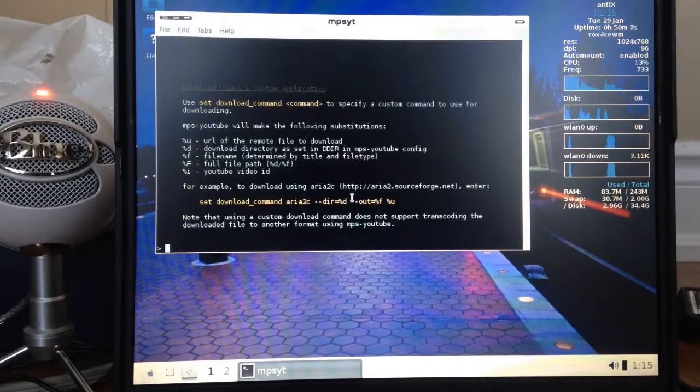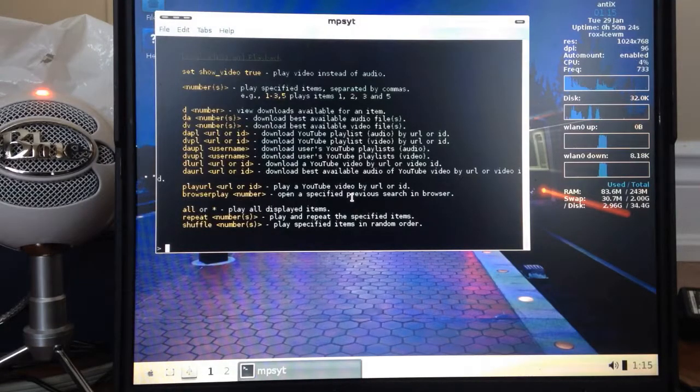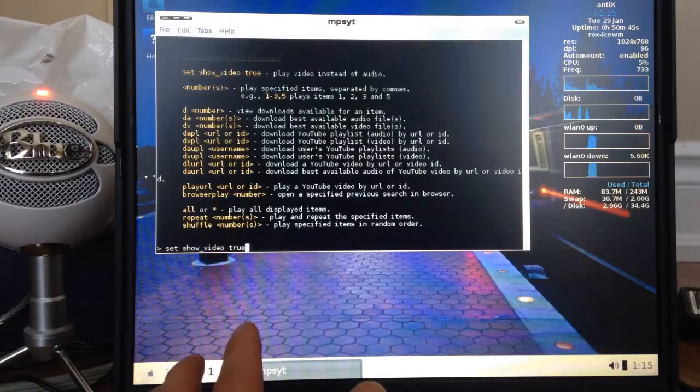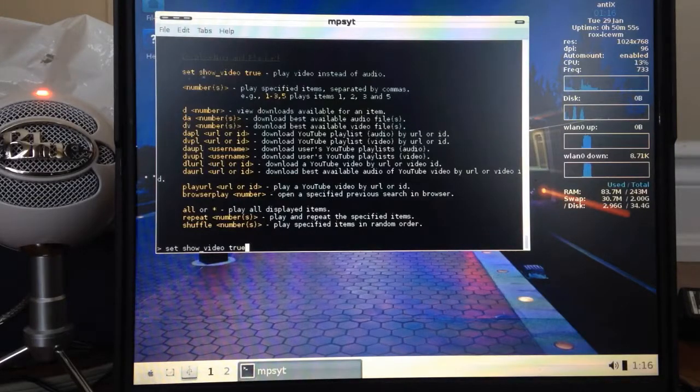Okay. You set to specify custom downloading. No. Help download. Set show video true, play video instead of audio. Okay, let's try that. Set show video true. Okay, what else before I move away from the screen? View downloads, download best one, download best available audio, download best available video, but I just want to play it. Play a YouTube video by URL. Okay, I think this is what I do. So, set show underscore video true.